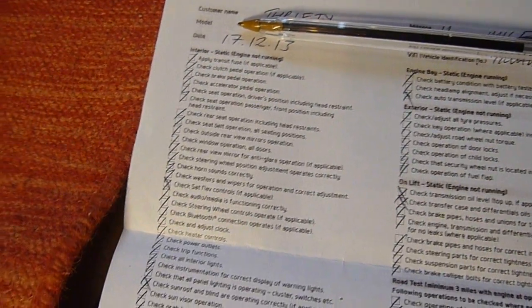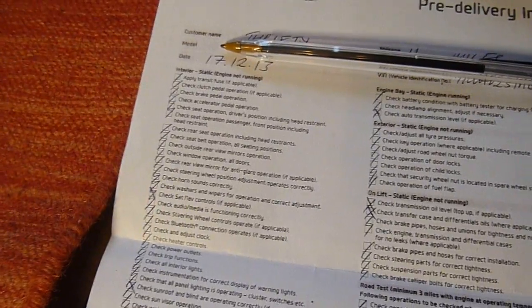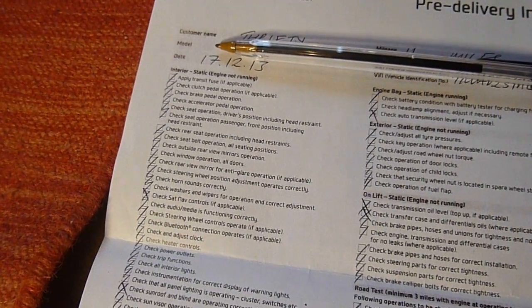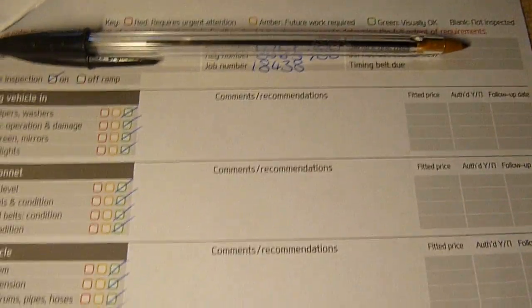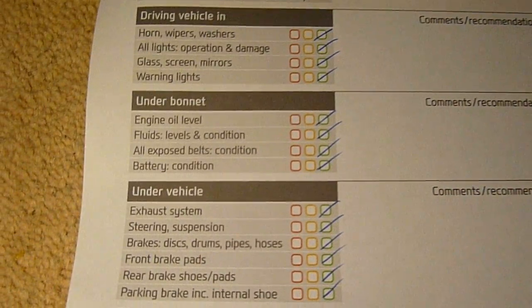And also when you take in for a scheduled service, it will be quite interesting to see, above and beyond the normal scheduled service, what they do is vehicle health checks. So we look here, got a vehicle health check form which they did on my vehicle. These are all the checks that they did there.